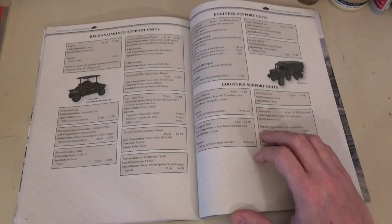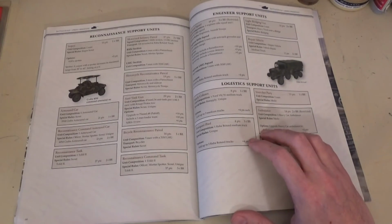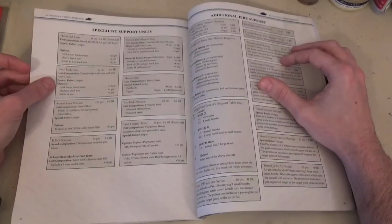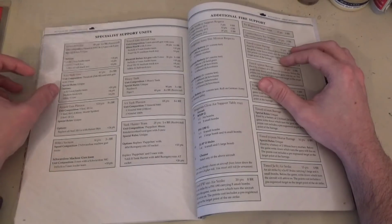Kind of nice when you have guys coming off table as reserves and you want to bring them on and get them in the positions a little bit quicker before the enemy's able to overtake your position. So for 16 points, to be able to get 4 units to push up the table quick, that's a nice thing to have. You got stretcher party, ambulance, forward aid post, a lot of the standard stuff here. Special support units, you got some heavy AA, you got some towed AA.